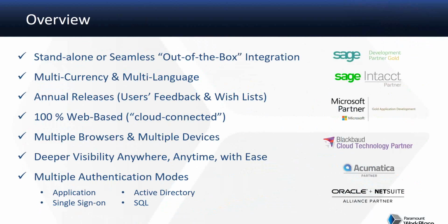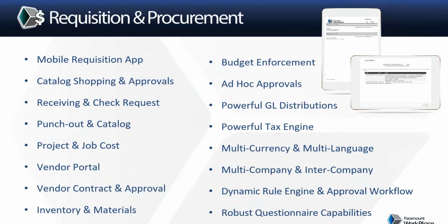And because of the access that is provided, there's multiple authentication modes so that you're able to make sure that it is a secure connection. Users are only going to be able to see and do what you allow them to do from their setup within security. On the requisition and procurement side, there's many different pieces other than the budget enforcement that can be a part of the overall spend management process.